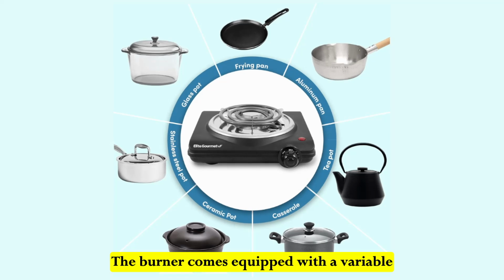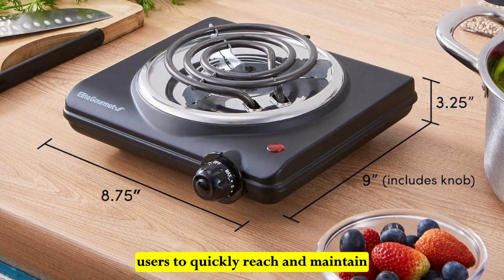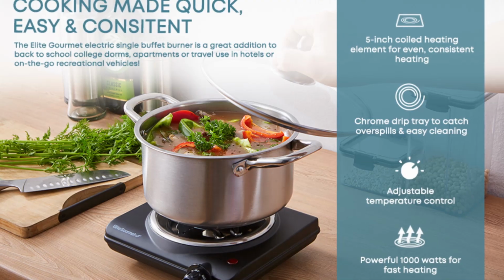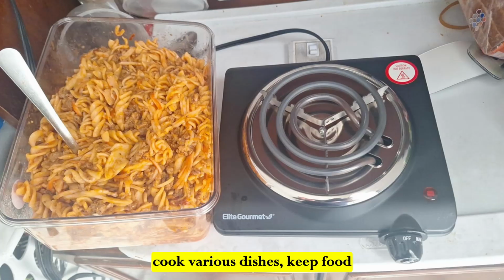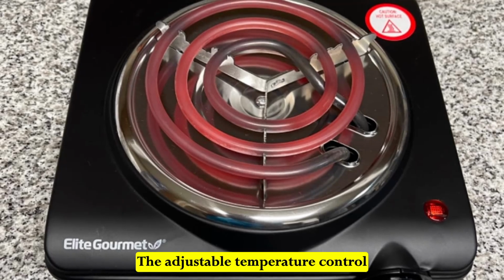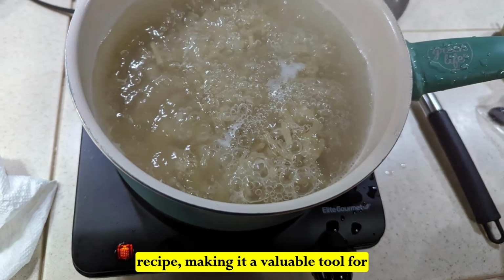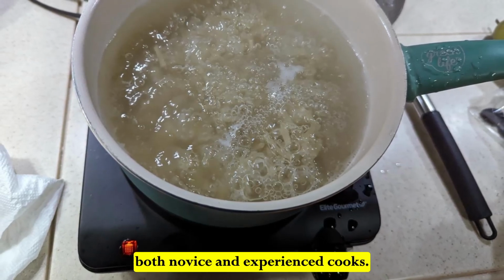The burner comes equipped with a variable temperature control knob, allowing users to quickly reach and maintain one of 6 desired heat settings. This feature provides versatility in cooking, enabling you to cook various dishes, keep food warm, or boil water with ease. The adjustable temperature control ensures that you can achieve the perfect cooking temperature for any recipe, making it a valuable tool for both novice and experienced cooks.